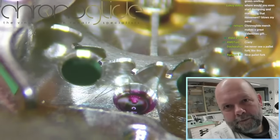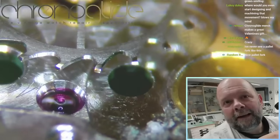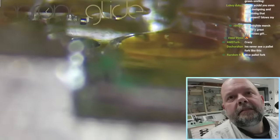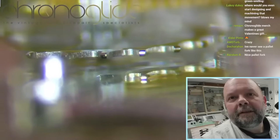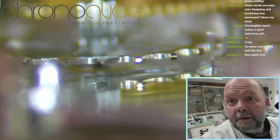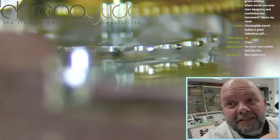Here are the tips of the escape wheel, and those are highly polished as well. Just the angle and the sides. Maybe I can go inside it. Again, to reduce friction. Do you see the tips of the escape wheel? They have an angle on both sides, so the sliding surface between the pallets and the escape wheel is reduced. Well, I don't want to pull another hair or bald spots over here, but it is insanely small.